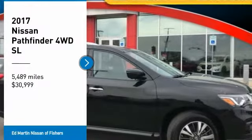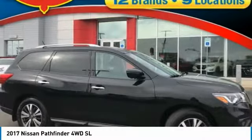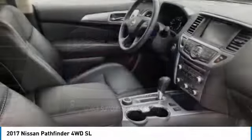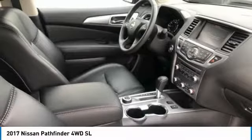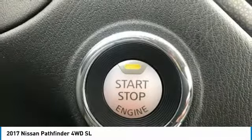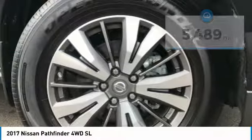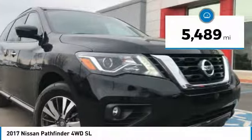You are going to love the 2017 Pathfinder. The Pathfinder has a premium interior with 3 rows of seating for up to 7 passengers, as well as versatile seating and cargo configurations. This SUV appeals to both truck lovers and car lovers and is priced below $35,000. This vehicle has less than 6,000 miles.